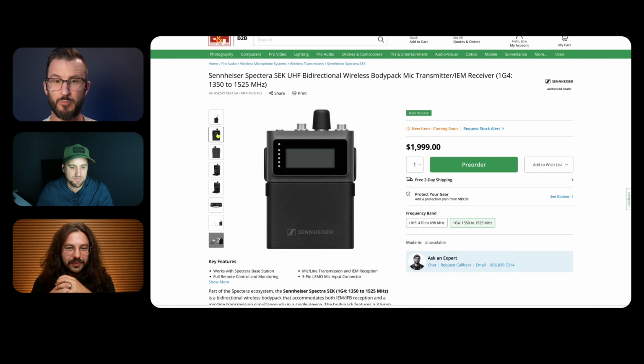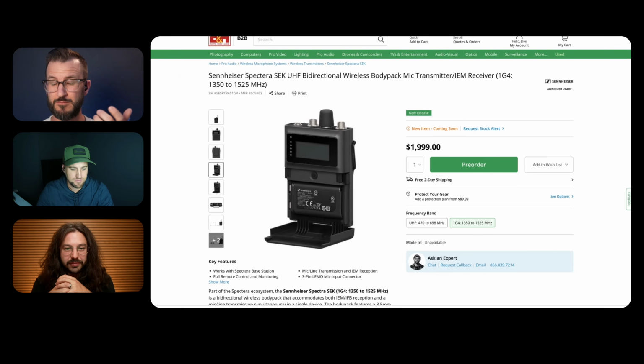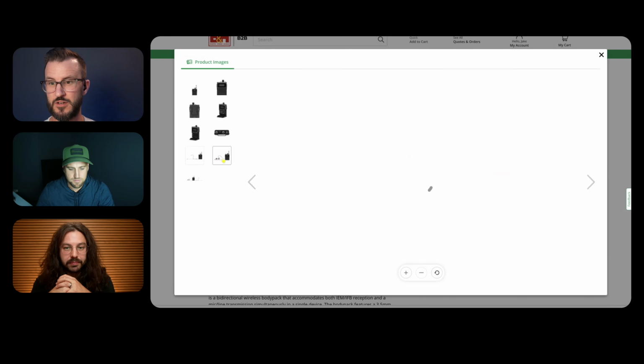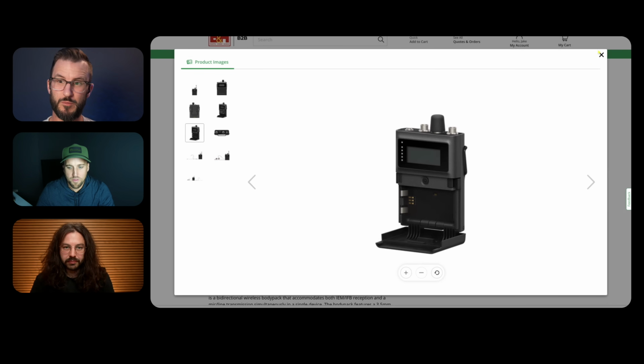So it's probably fair. It's still probably more expensive than what we're used to, but you would still have to be buying, like, what does an EWD pack cost from Sennheiser for a wireless pack, and a receiver and then a transmitter and a receiver. If you add all that up together, you're probably looking at $1,800, maybe 1,700. So 2 grand for one.